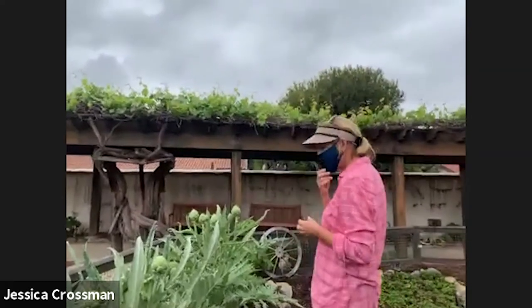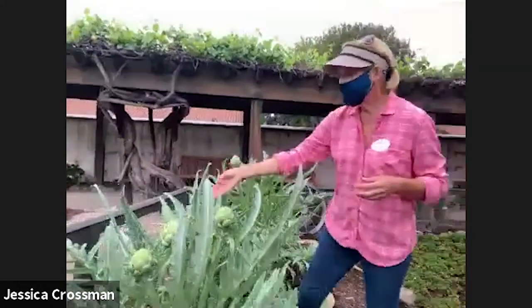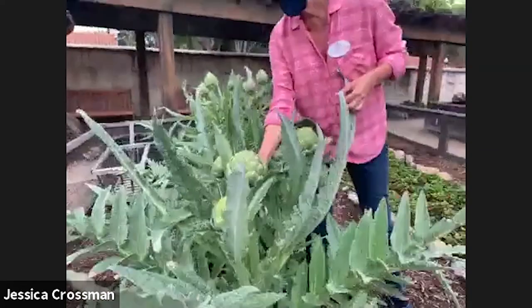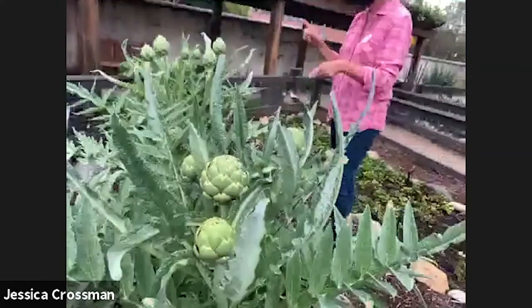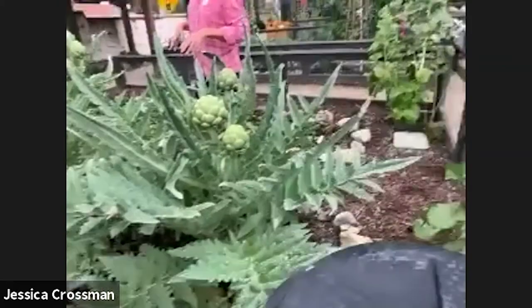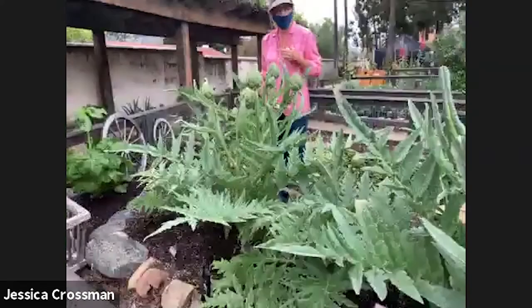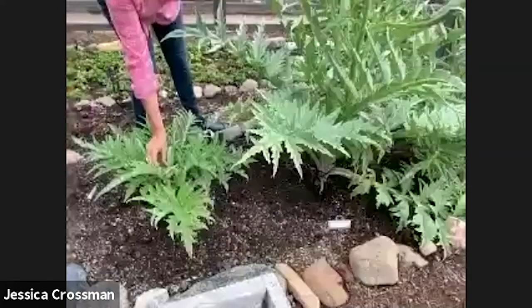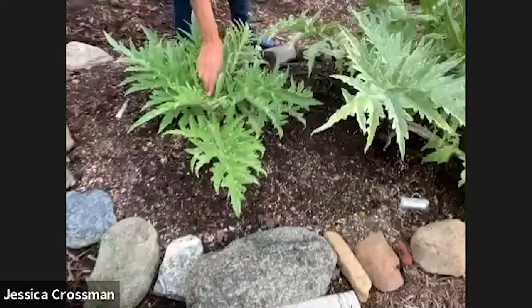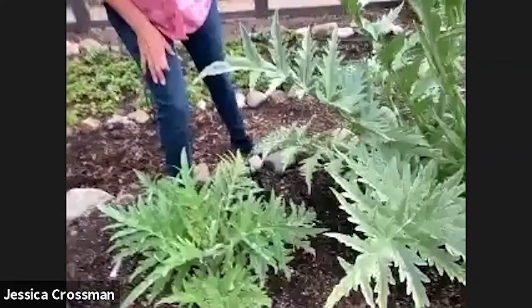So I'll show you, first of all, our artichokes over here. This guy is ready to pick today. They're beautiful plants. And just to show you how each plant is unique and different, just like people, these were all planted at the same time, and this little guy is just getting started. I don't know if you can zoom in. He has one little tiny artichoke here. So they're all the same plant, but they all have different sizes, just like people do.